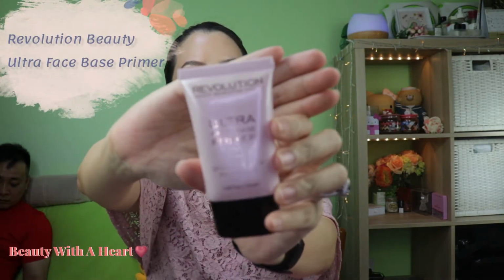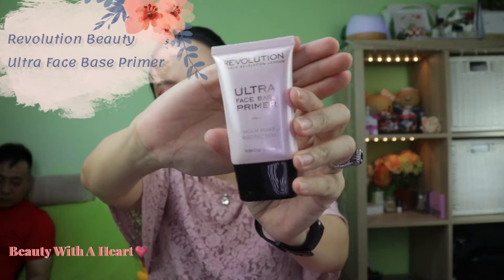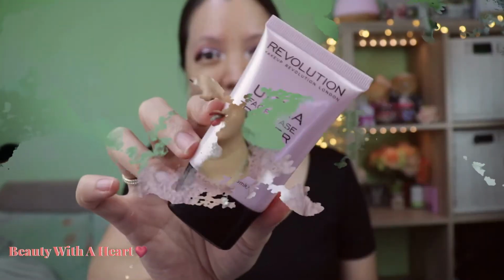And now let's start off with the face products, which is this from Revolution Beauty. This is the Silicone Face Primer. Just use a little and it will help to make the makeup last longer.